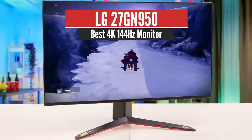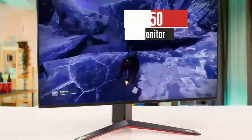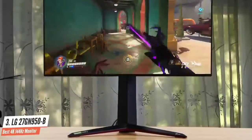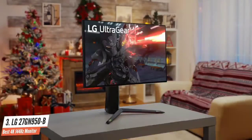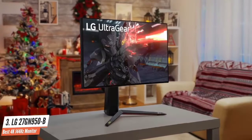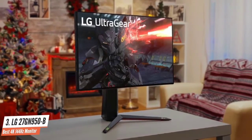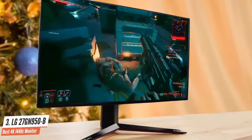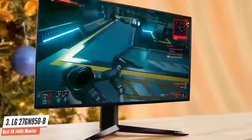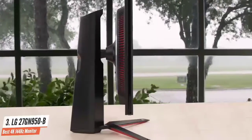Number 3. LG 27GN950. Best 4K 144Hz monitor. The time for 4K monitors has arrived and LG is in the lead. In the style of other manufacturers, LG's gamer line has its own name, Ultra Gear, and its 4K proposal reaches levels that we did not imagine before. 144Hz and 1 millisecond response in glorious 27 inches. The 27GN950B leads the gamer line and achieves impressive results with a VESA DisplayHDR 600 certification with a 10-bit image processing. The result? Great fluency in video games.